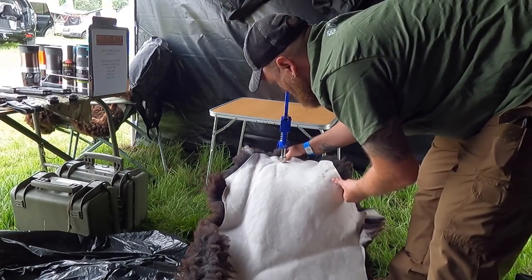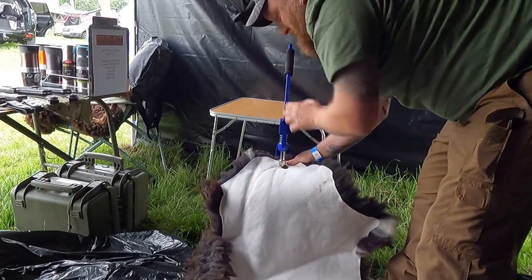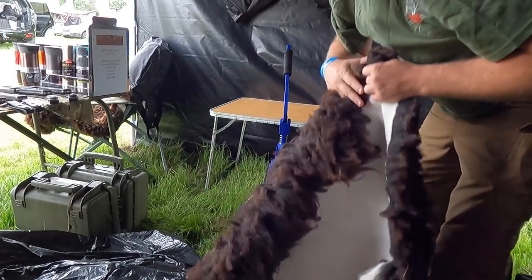You don't like that colour, do you? Anyway, poke that out, and that's good to go on the back of a chair now.